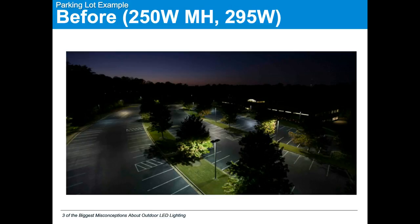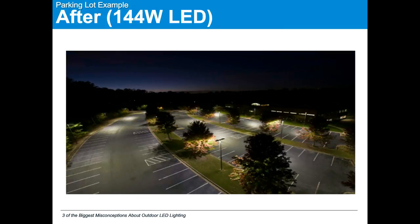So let's use a tangible parking lot example. This is the before. This is a parking lot. I know, mind blown there. It had 250-watt metal halide on these poles, which basically meant that the system was drawing about 295 watts in for each luminaire. This parking lot was then relit, a few years ago, with an LED outdoor light that was 144 watts. So you're saving 50% right out of the gate.